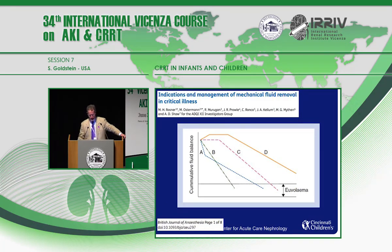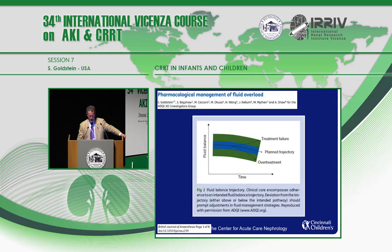So the ADQI group looked at this as well and developed this conceptual framework to help us determine when to initiate renal replacement therapy and fluid removal. I won't go into this in detail because this will be discussed in the fluid management talk tomorrow, but we have to reassess as we move forward. We plan a trajectory. The quality improvement initiative at our institution is, one, state what the fluid goal is for the day, and two, for a patient on CRRT, state in the chart whether you attained it or not. Having the discussion on rounds, you can improve the outcome for your patients by having a planned target.